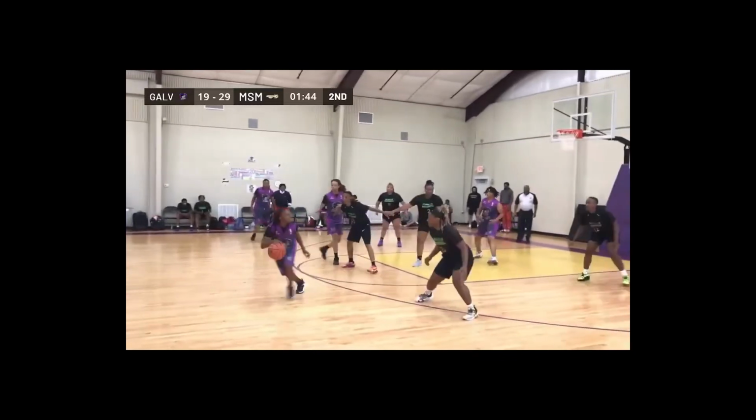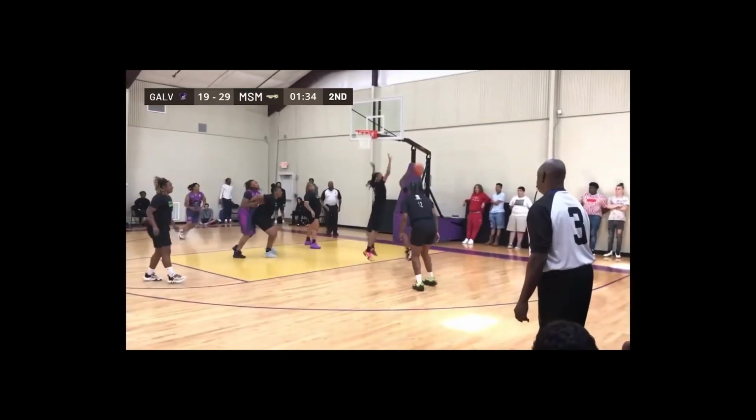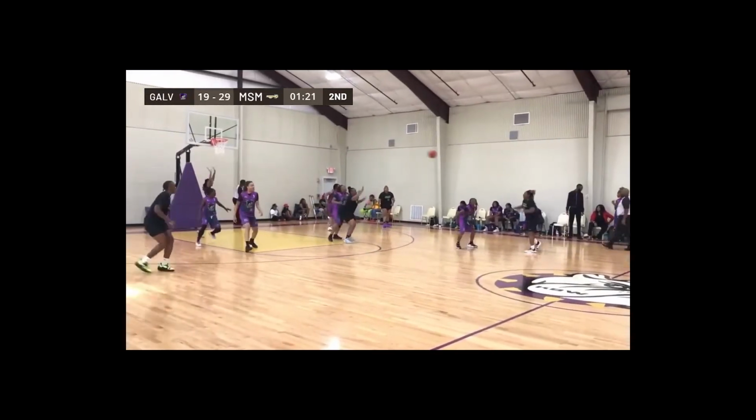Moffitt with it in front of our camera. Hardwick bringing it back out. Hall on the drive. Kicks it out. Hardwick. The ball fake. Fade away right at the key. Does not convert, and an over the back foul on the Lady Venom. Inbound to Perry. Final 90 seconds of play here in this first half. 31-19 lead for the Magnolias.